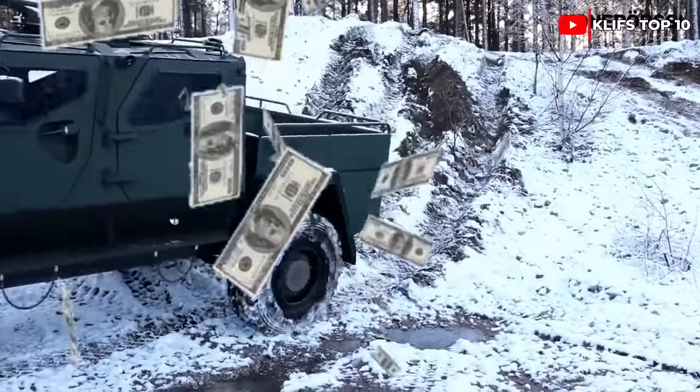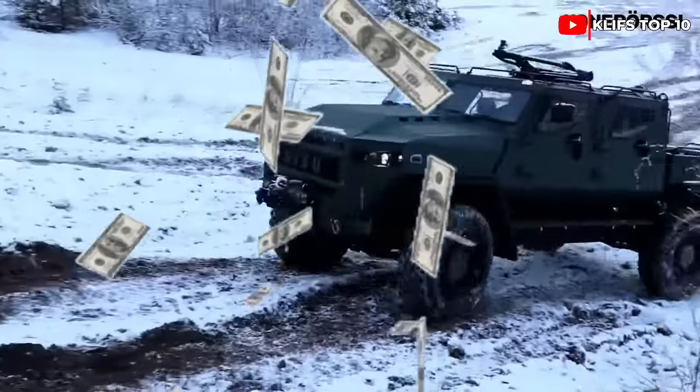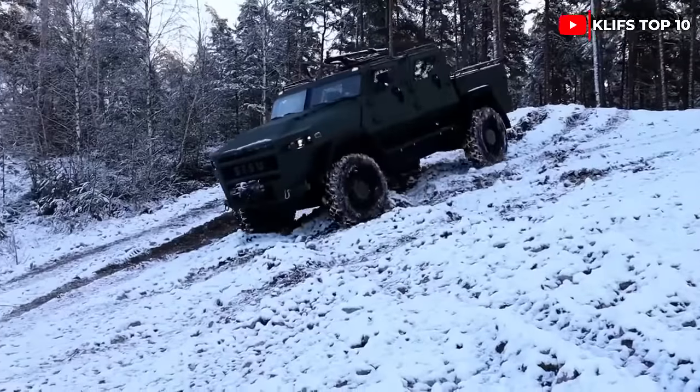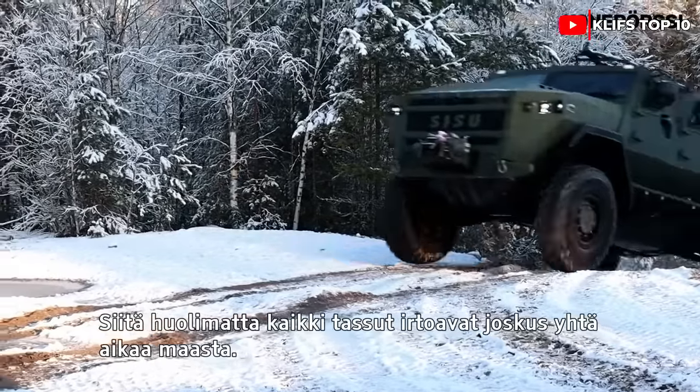The estimated $770,000 cost of the vehicles has already been purchased by European forces. It is propelled by 6-cylinder Mercedes-Benz diesel engines with a maximum speed of 100 kilometers per hour and 300 horsepower.